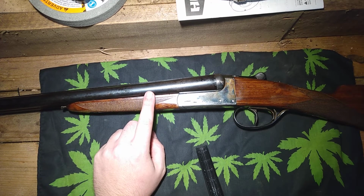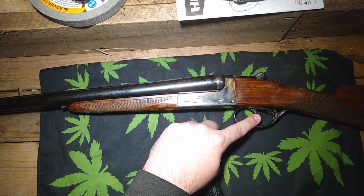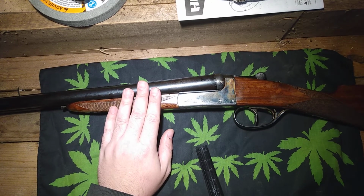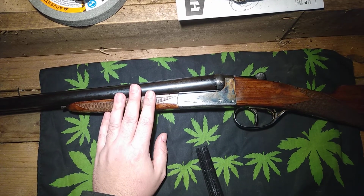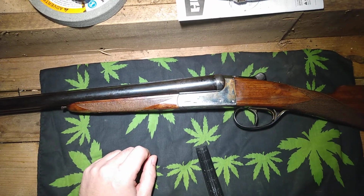Of course, I said the double trigger. This has an extractor, but it does not have an ejector. So it'll pop the shells up out of the chamber. It will not throw them or eject them. You have to pull them out.